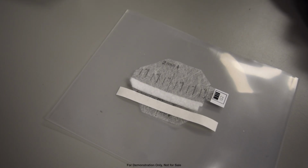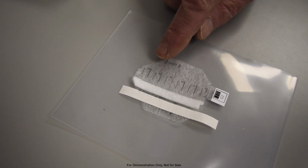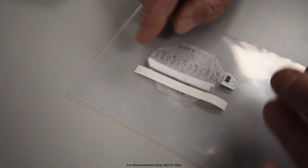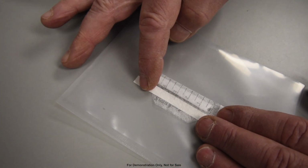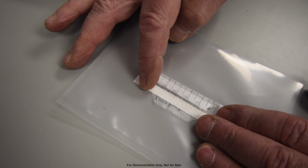This is the Integrated Pathology System, or the IPS, that was developed for 3D biopsy. The specimen goes on this tacky Velcro pad. It will accommodate a specimen up to 6 centimeters. Once the specimen is placed here, this tacky strip is removed and it's folded over to secure the specimen like this. It then gets placed in formalin and is transported to the pathology laboratory intact.